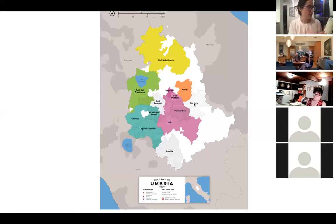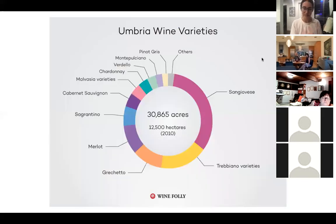So this is actually a little winery that's right outside of the town of Spoleto. So you can see Spoleto there. It has actually no color to it, which isn't helpful. And then I'll talk about the winery in a second, but I'm just going to take you to one more slide here, because you can see how many acres, and then you can also see all the different grape varietals here too.